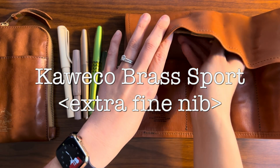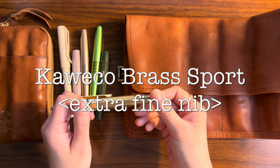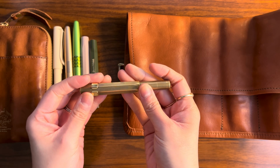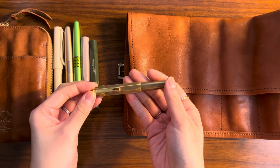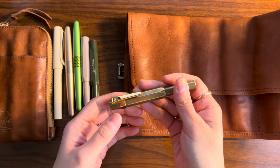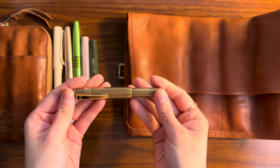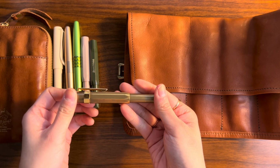So the next pen that I ended up picking up was this Kaweco Brass Sport. I would say this is kind of teetering on the edge of experimentation. What drew me to this pen was the fact that this pen would patina over time and become personalized to you as you use it, very much like getting a natural leather cover that patinas over time according to your usage of it. I was really attracted to the idea of having something similar in a pen format. So this was another pen that I thought would be useful for leaving the house with. It's very durable. I don't feel like I need to be too precious with it.